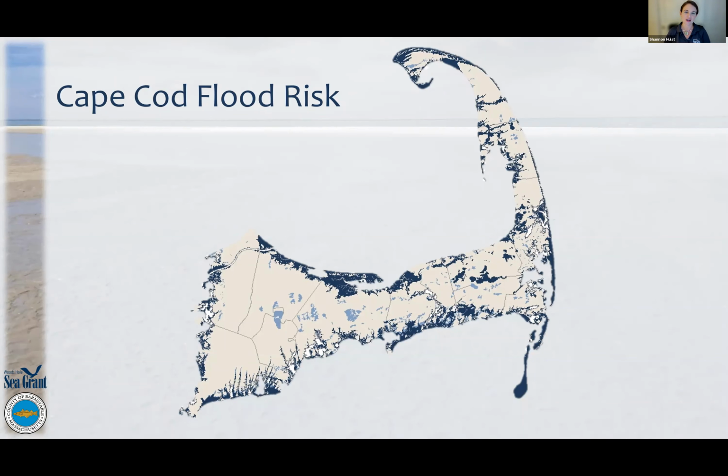52,000 acres of our land on the Cape are in floodplains. That's about 20% of our land area. We have about 30,000 structures. That means that any of those structures that have a mortgage have to have flood insurance. It means that regulations that apply to development apply in all of these areas. So we have a lot of land that is subject to those regulations and the flood insurance requirements.